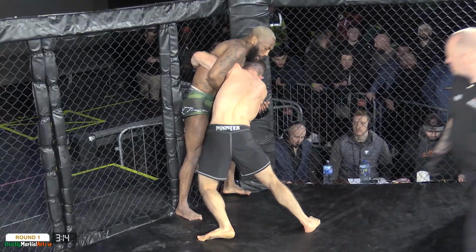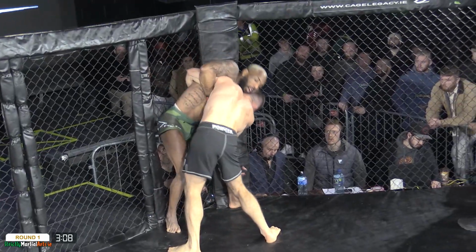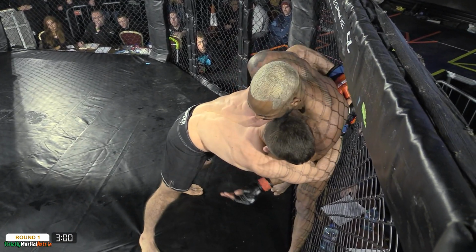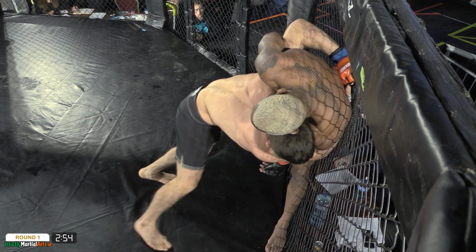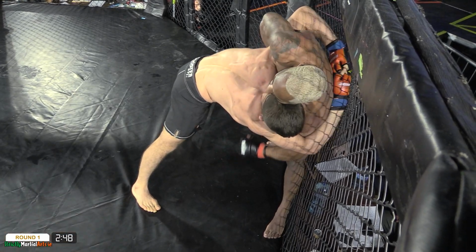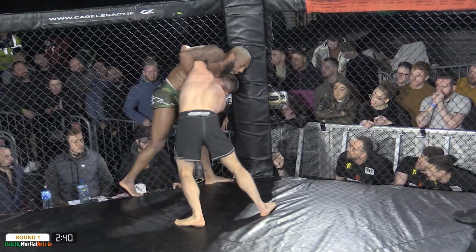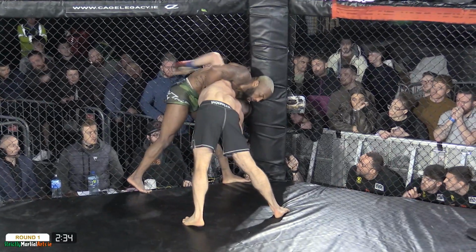It is exhausting wearing somebody like this when they're pressing the action like this on you. And we've seen Lascar do this over and over in some of his performances. He's aggressive with his wrestling. Castro just working hard to get a deeper underhook and maybe try and get his back off the fence here. Looking to press the action here. Yeah, nice use of the whizzer there by Castro, and he's doing very well just to stifle the attempts of Lascar to get this takedown.